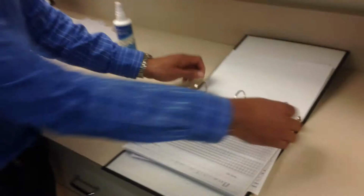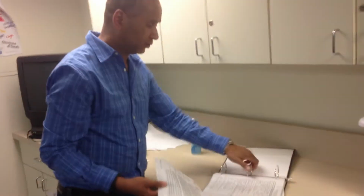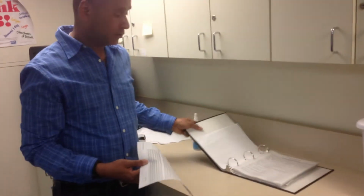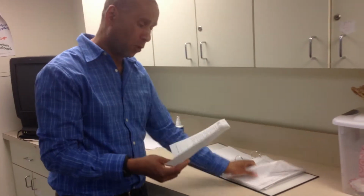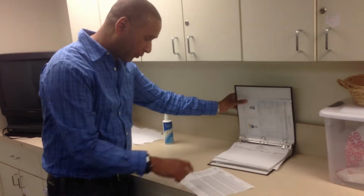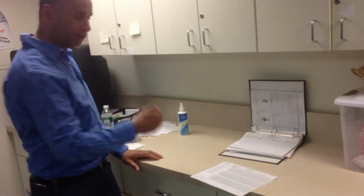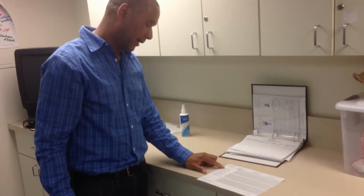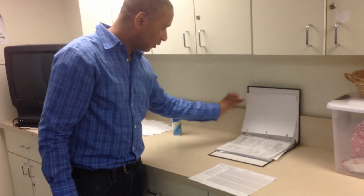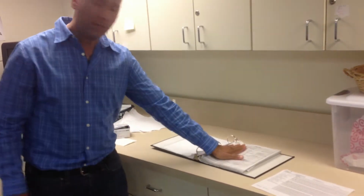So what I'm going to do is I'm going to remove my MAR and I'm going to start checking the scripts to the MAR. I'm going to go in order. The first med, we read from left to right and top to bottom. So the first pill is Dilantin. I go here side by side, and this is the med specific.